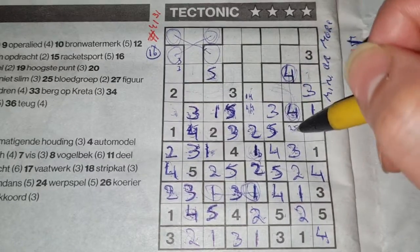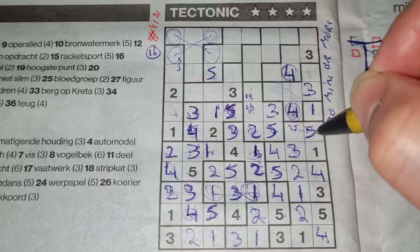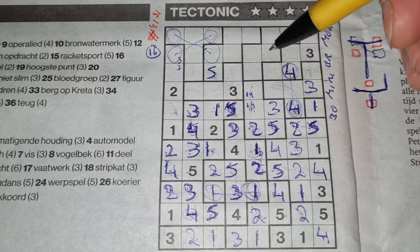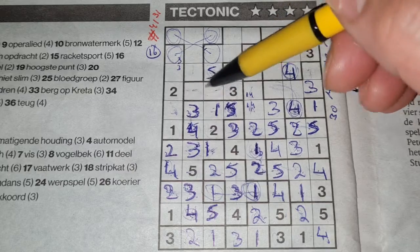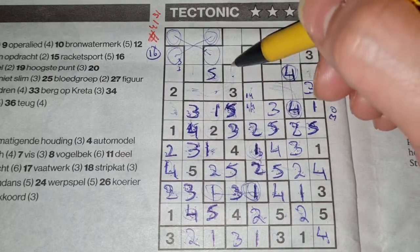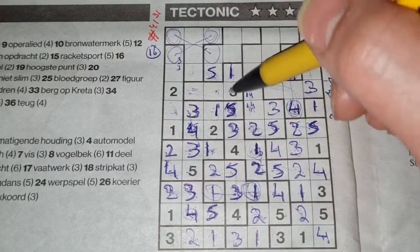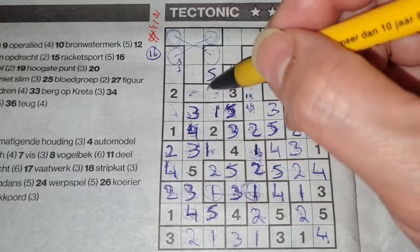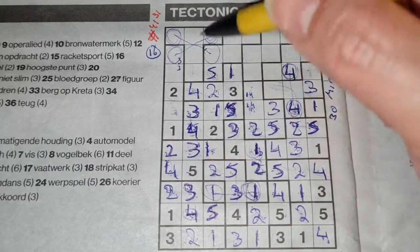Now we have a 5 here, so this box can't be 5 anymore. That box should be a 5. And this box should be a 2. Okay. These two boxes can be a 1. So 1 box left for the 1 in this quadra box should be there. 2 numbers left in this quadra box for numbers 2 and 4. We have a 2 there, no 2 there. 2 should be here, and a 4 goes there.